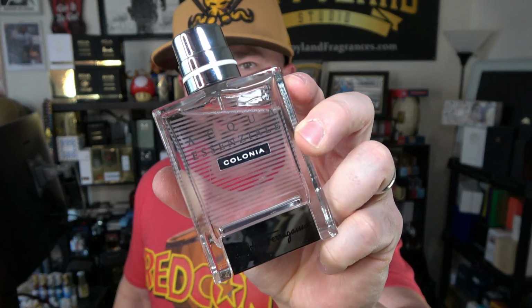But if you're tired of all these amber woods and ambergris and all that stuff, maybe you should check this out, because it's much more featured around fresh green citrus and zestiness. Like I said, that Italian style. Really, really good stuff. Average performer, but super cheap.